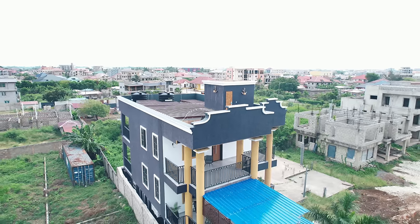It looks stunning already. I cannot wait to take you inside and show you what it looks like, and we can get to know the brains behind all of this. Let's go, let's get right into it.